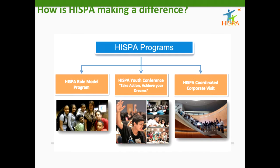So the other two aspects of the HISPA program. One thing is, in these visits, we go to the school 6 times. There are different role models, different backgrounds, different professions, and they talk to the kids, and they bring the message of hope. They say, hey, you know what? I'm Latino, I had to work hard.